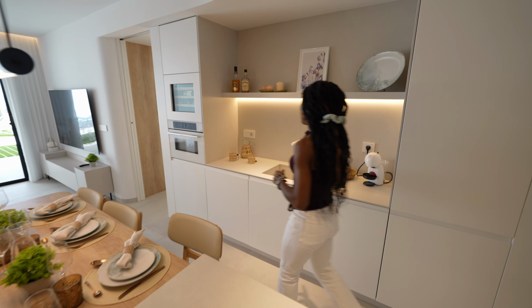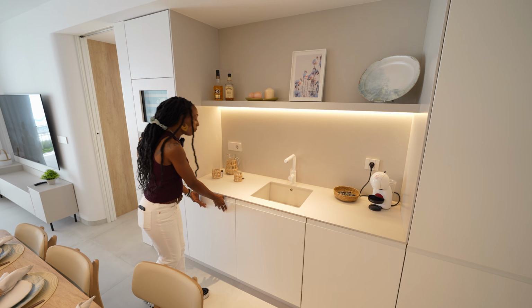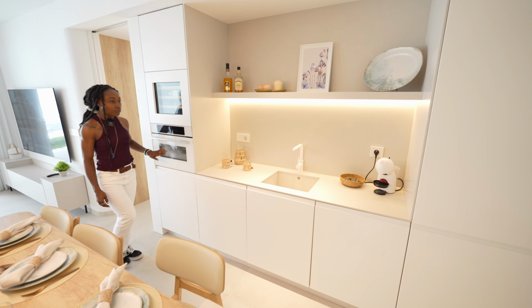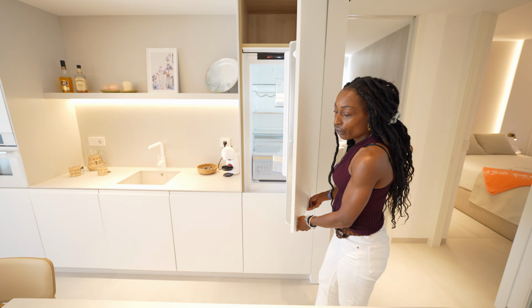Over here you have a continuation of your countertops and your cabinetry with your sink in the middle. You also have your dishwasher. To my side you have your wine chiller as well as your oven. And then on the other side you also have the refrigerator and the freezer.